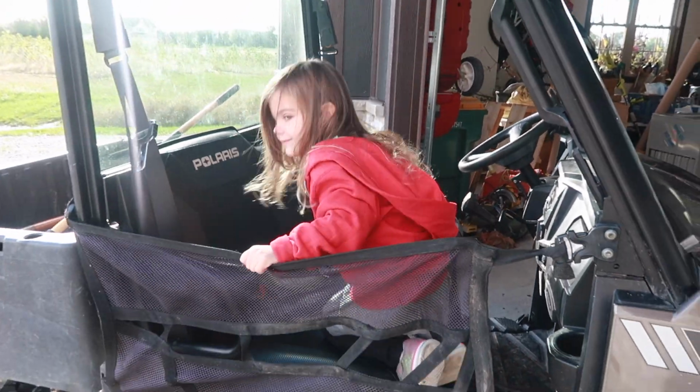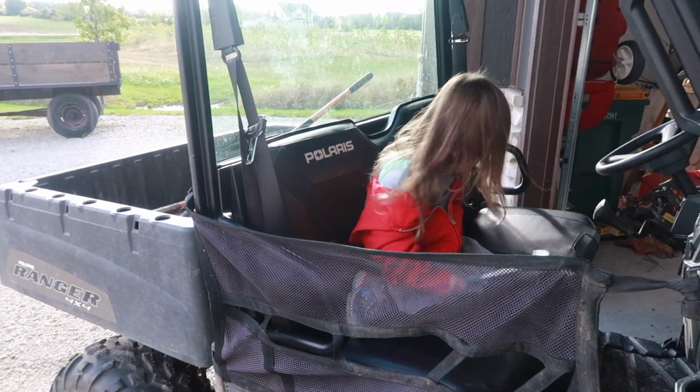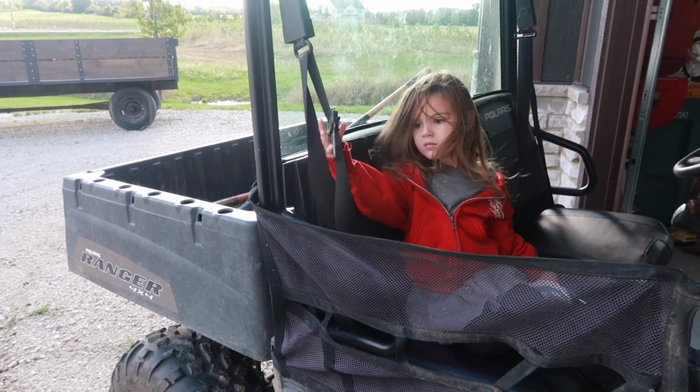So I got my helper Sayla with me today, and we are gonna go into the greenhouse. Very cool, because it's kind of chilly out here today. It'll feel good in the greenhouse. We're gonna go inside and do some work.